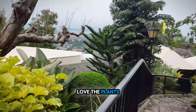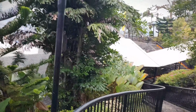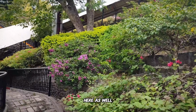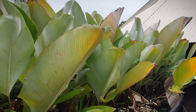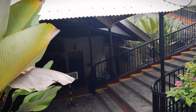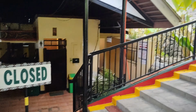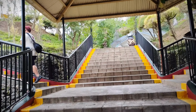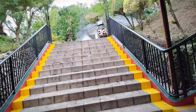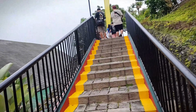You already know how much I love the plants everywhere. Oh yeah, there's live music down here as well. Great place to come for a date, really, isn't it? Especially in the evening.